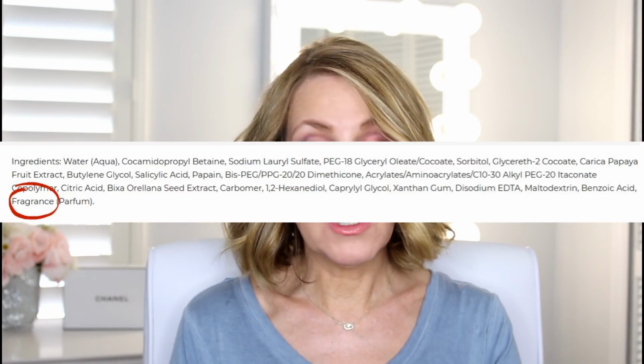I really have been enjoying using this. It smells really nice. I don't feel like it strips your oils on your face. I don't feel like it does. I have dry, oily combo skin. My skin has definitely changed since using this, and we'll talk about that, but I really have been enjoying using that.